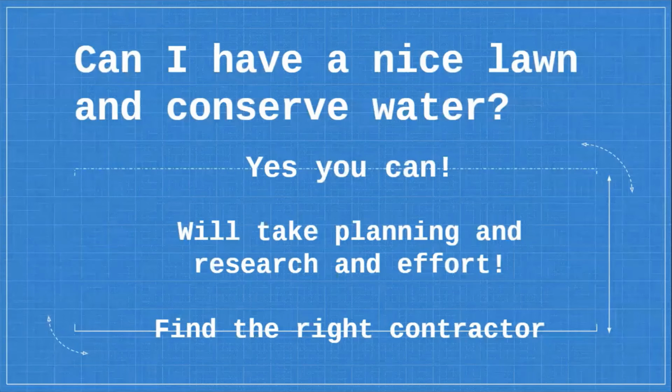All right, so can I have a nice lawn and conserve water? The answer is yes, you can, but it will take planning and research and effort. And if you don't feel like doing that, then what you need to do is find the right contractor.